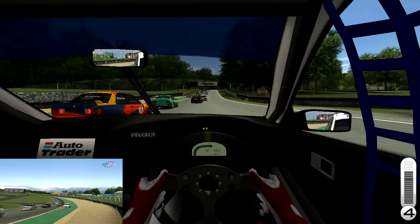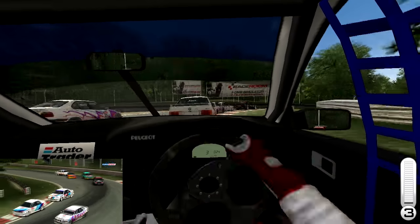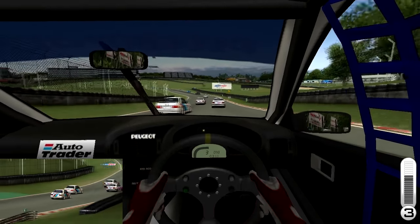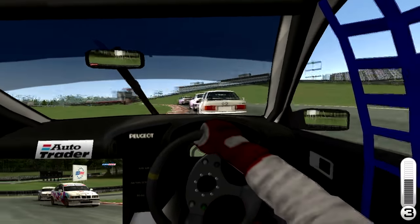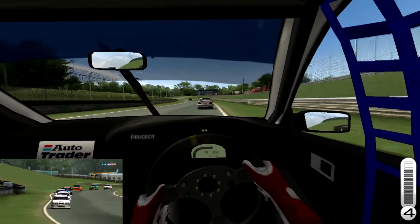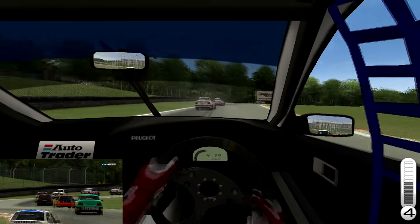We got past the Vauxhall of Verdenroe, and now we got Ray Belm on the inside or outside. Oh, and Ian Flux getting in the way. I don't think that's done any damage though. And we got the teammates of Sugden and Alain Menu ahead of us as well, in front of Flux. So we'll just duck in on the inside of Fluxy. And then we all filter our way through Clark Curve.